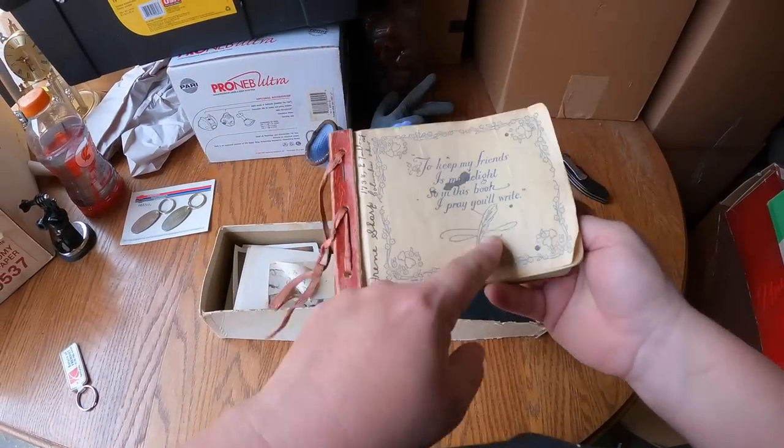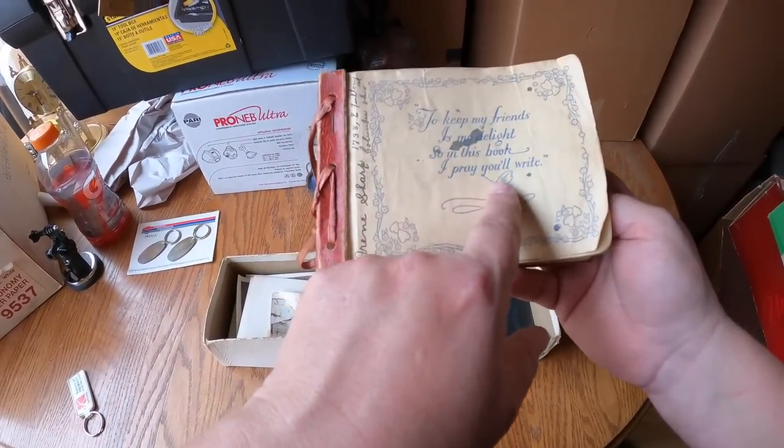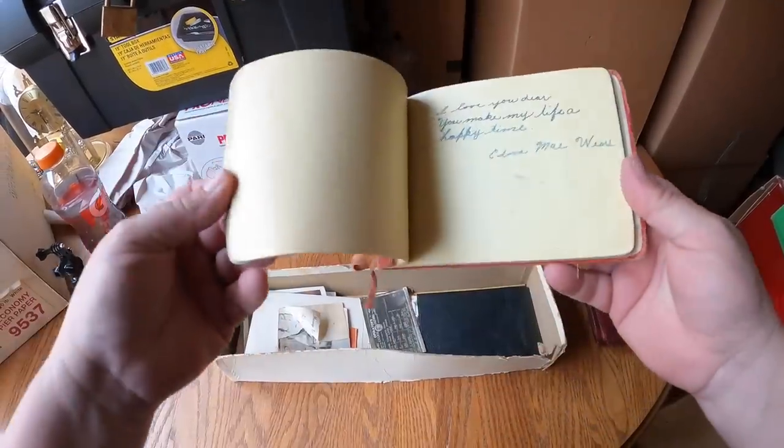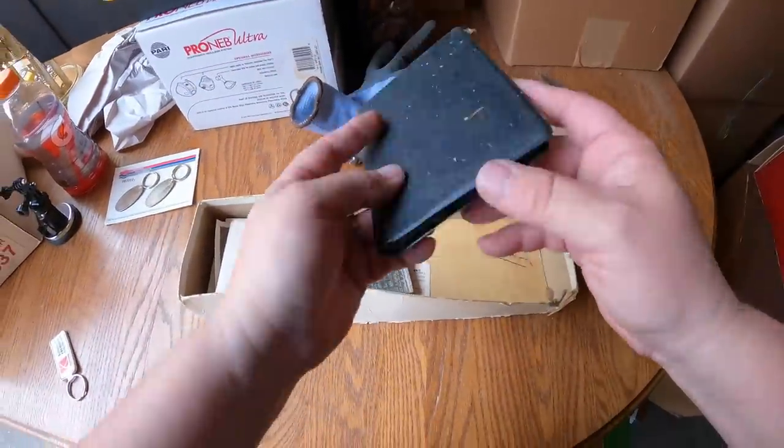1935, look at this. It says, "To keep my friends is my delight, so in this book, I pray you'll write." They're asking their friends to write in the book in the 1930s. That's kind of neat. I like that old stuff.